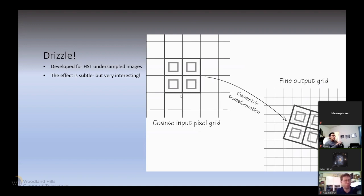You transform one of your images into your reference image. You're going to need to manipulate one image to make it match another, just as we normally do.